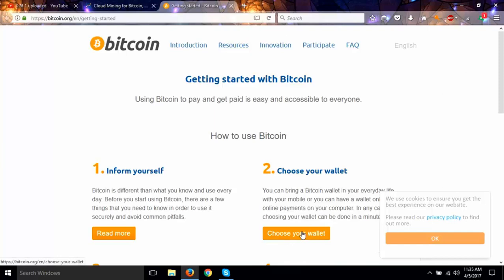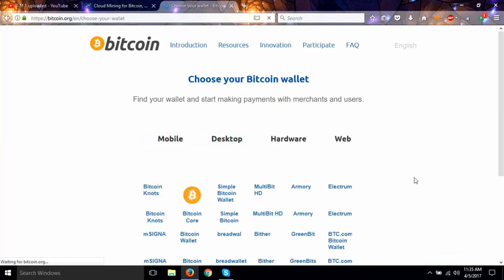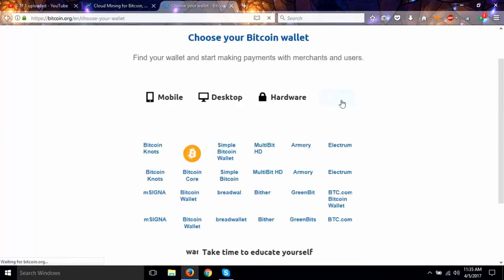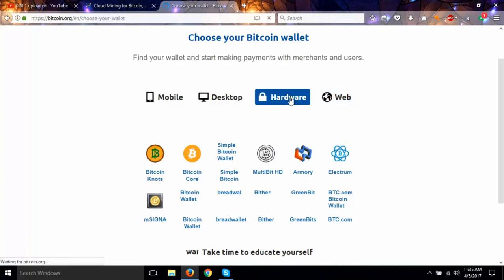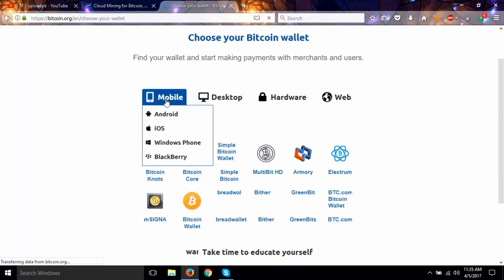You click it right here. And I'm going to just assume that I don't like web wallets. Hardware wallets are awesome, but I don't like mining to them. I like mining into one wallet and storing in a different wallet. And there's a lot of reasons for that. Whatever you do, you don't want to keep a whole lot of crypto unless you're using it in a mobile wallet, or if you only have a mobile.